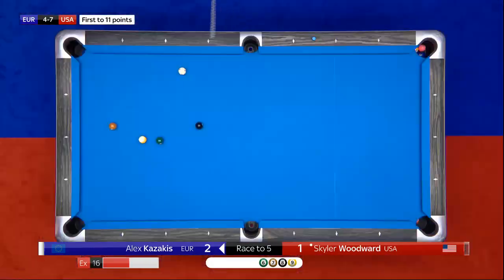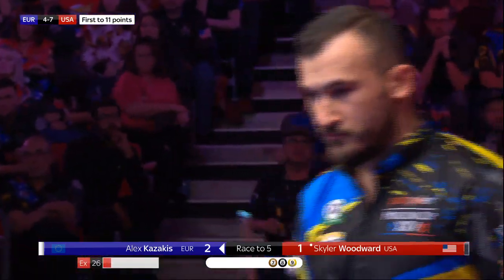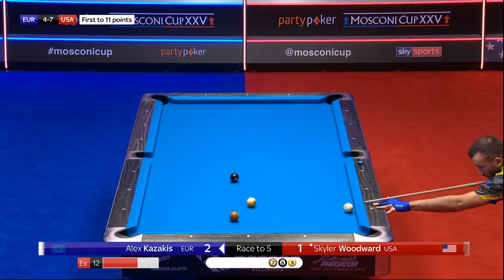He's digging down. This looks absolutely perfect. Absolutely perfect. What a shot. Yeah, just listen to the crowd here. Over 2,000 in attendance. They'll tell you what they think about that effort. You know what? That was twice as difficult as the one Skyler missed. Made that look very easy.